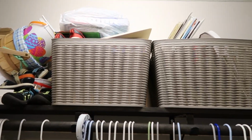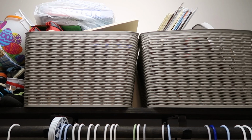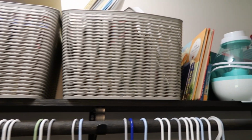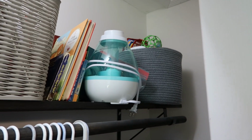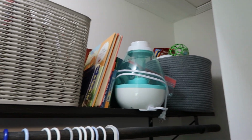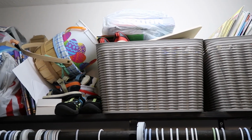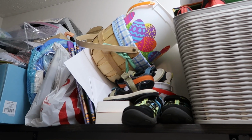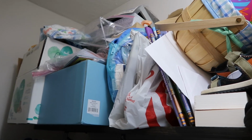So, okay, let me just give you a look. So the top shelf, we have a couple of bins up here. They used to be for diaper storage. Now it's books. There's like random books, humidifier. This bin up here is full of baby toys that I've been saving for hopefully baby number 2 soon. Old shoes, literally, they probably need to be thrown in the garbage can. Easter baskets. And then this is all baby stuff back here.